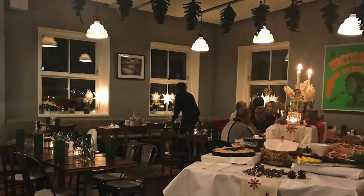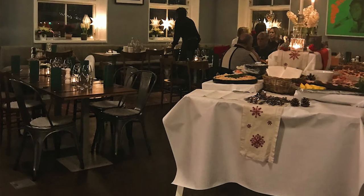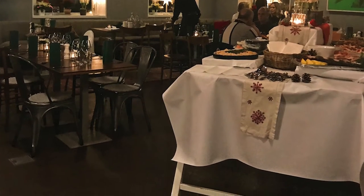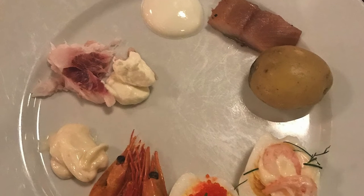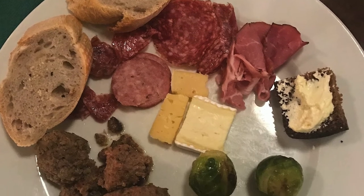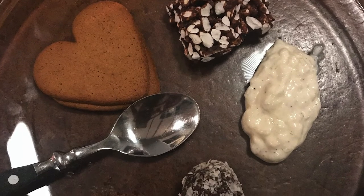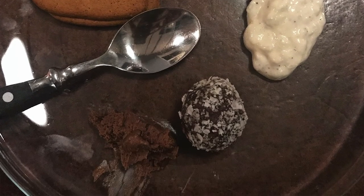And then the restaurant runs as a buffet for their Swedish Christmas feasts. And we started with a fish course, followed by a meat course, and then we also had dessert. But it was the perfect way to end a long day of walking and sightseeing around in Stockholm and a very special experience. I will leave the restaurant linked down below if you want to check it out.